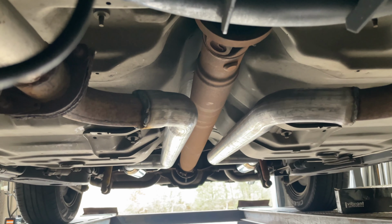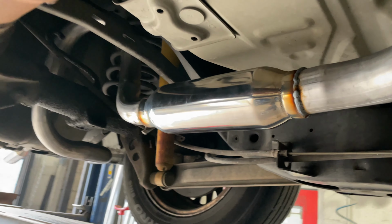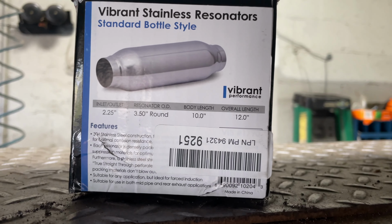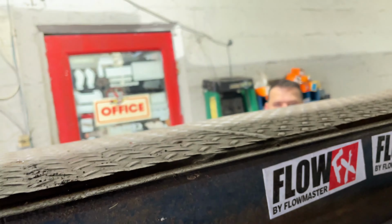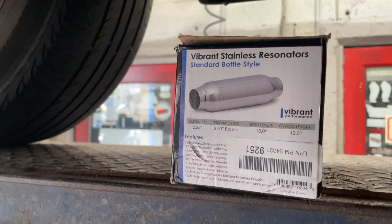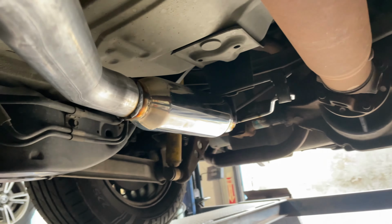Then what we did, true dualed it all the way back with two Vibrant bottle resonators. I've done so many of these, I should know the part number by now. 1794s, I think, or 92s. Anyways, they're the 2 1/4 inlet, 2 1/4 outlet. 3.5 inch round, right there and right there.